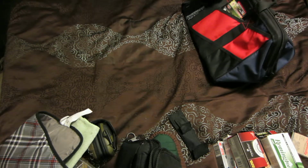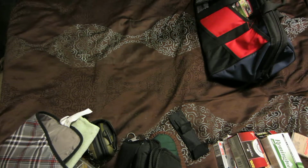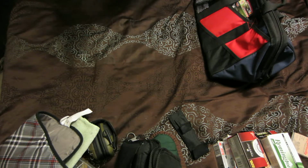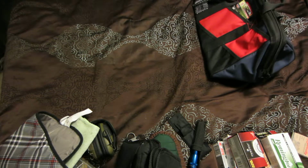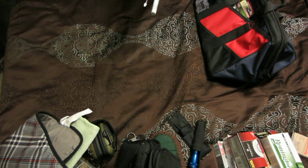Put that over there, and I have a flashlight. Always a good multi-purpose flashlight, tough. Always works. Never know when you need it, but it's always good to have it. I have a pen and pencil I just added.